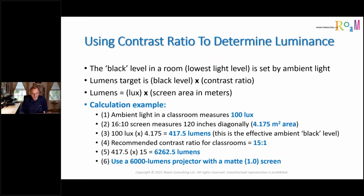So here's a typical example. We're in a classroom, take out a light meter, and we're measuring about 100 lux. Doesn't get any darker than that. We have a 16:10 screen that measures 120 inches diagonally, which is about 4.2 square meters. So 100 lux times 4.175 square meters is 417.5 lumens. This is basically our effective ambient black level.